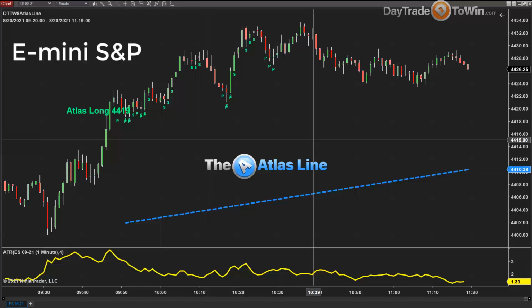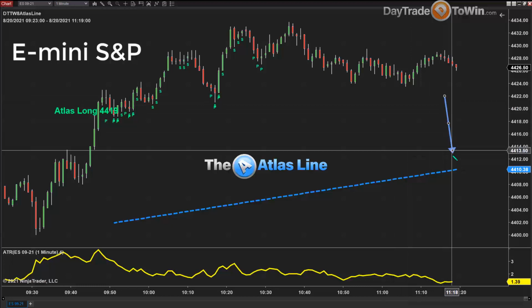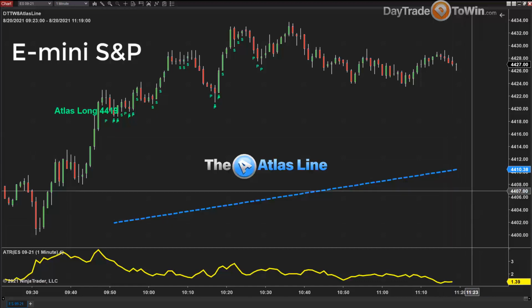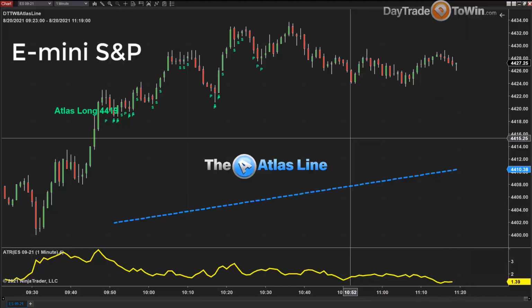strength trades. Now, it's not guaranteed it's going to continue higher, and that's why if the price crosses the Atlas line and starts trading below it, we're going to have sell signals to go short, and that may in fact happen. But if the market continues higher, you're going to see new signals to go long.